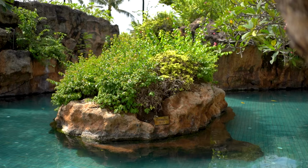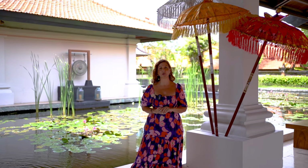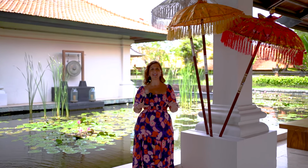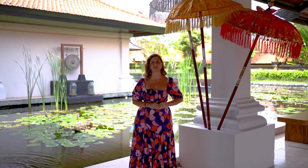Here at one of Nusa Dua's grandest resorts, the Grand Hyatt Bali. Now this resort has been a key icon of Nusa Dua Beach for over 30 years. You wouldn't know it though. The grounds, the rooms, they're all so beautiful. We want to take you for a walk through and show you why this is one of Bali's best resorts.